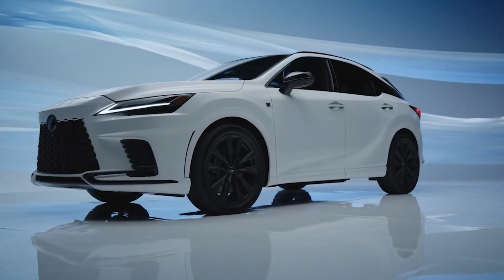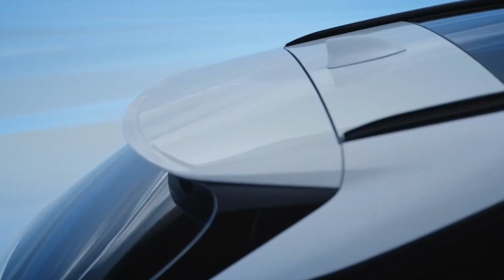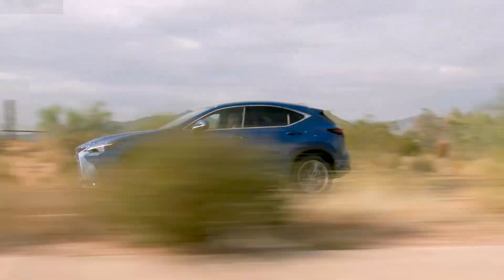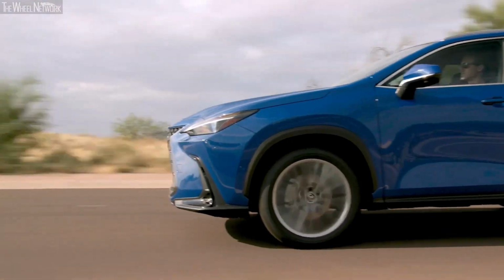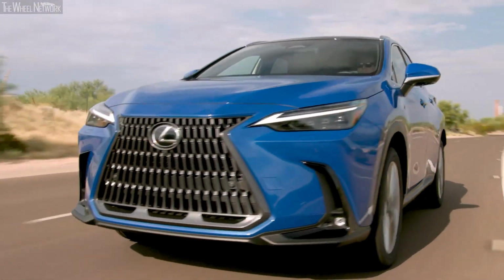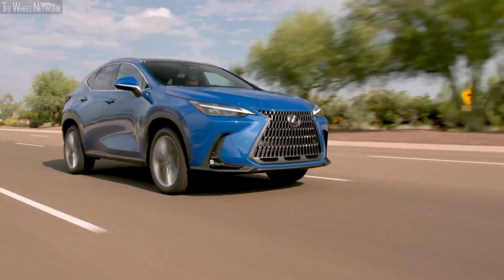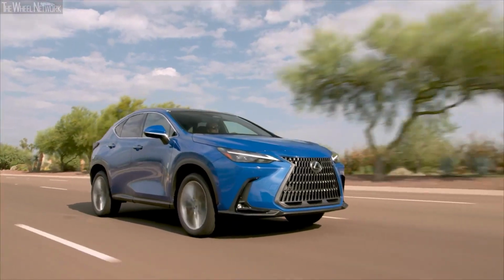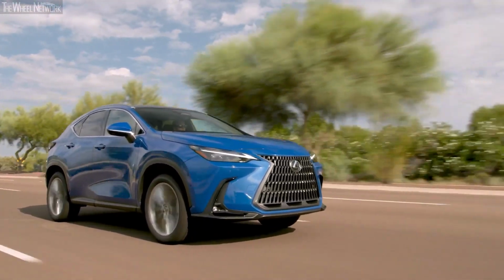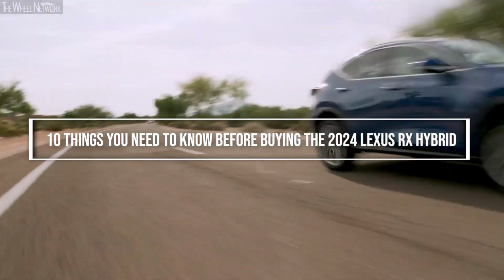Although gradual, the automotive industry is electrifying. Other than all-electric vehicles, manufacturers have added hybrid models, such as the Lexus RX Hybrid. First introduced in 1998, the Lexus RX is a luxury crossover SUV that entered its fifth generation in 2022. The RX can be configured in 11 ways, including 5 hybrid versions. So let's look at 10 things you need to know before buying the 2024 Lexus RX Hybrid.